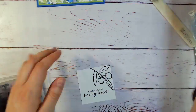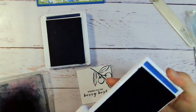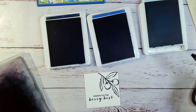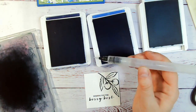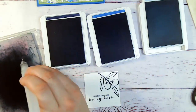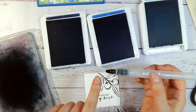And to color the blueberries, I'm using 3 colors. So I've got Night of Navy and Pacific Point and Balmy Blue. And I chose these 3 colors because they coordinate with the designer series paper we're using. Okay, so now you're going to take your fine tip watercolor brush or water painter, and I'm just going to put it in my chamois, and there's a little push button, and I'm going to squeeze into my chamois just to get some water onto my brush.